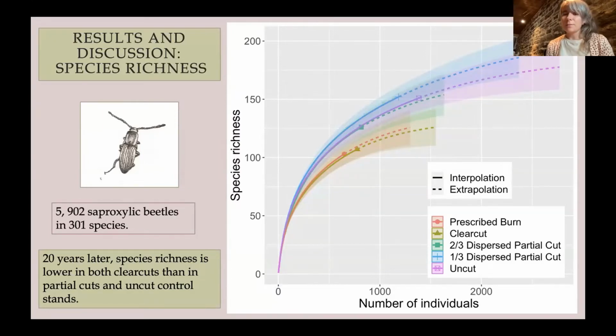As you can see, 20 years later, it is both of the clear cuts with and without a burn that have a lower species richness than either of the partial cuts or the uncut control stand. So we don't see the recovery in species richness 20 years later in the clear cuts. However, in the partial cuts, the species richness is similar to the uncut control stands.